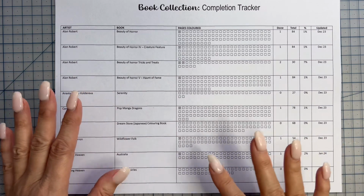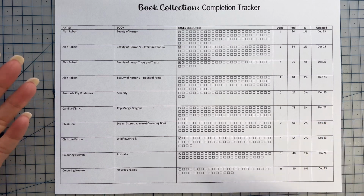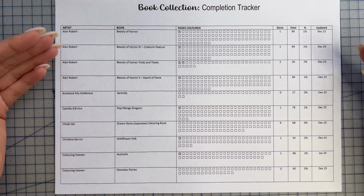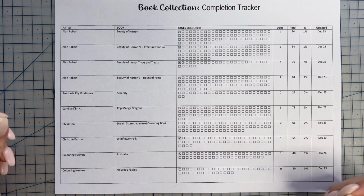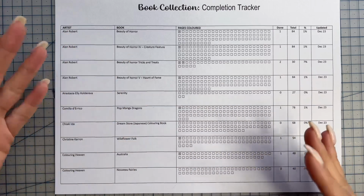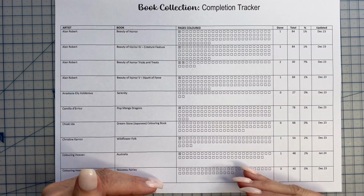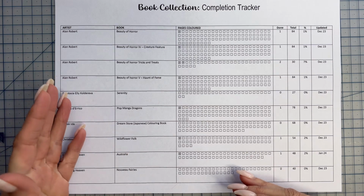That's one of the reasons why I don't print it. Another reason was, what will happen when I get a new book? I'd either need to reprint or add the book on at the end, which would just be a bit time consuming, and it wouldn't be in order. And I know it is time consuming to set up, but once it's set up, it's not at all. And another reason being that you can't sort a printed document for the information you're looking for.